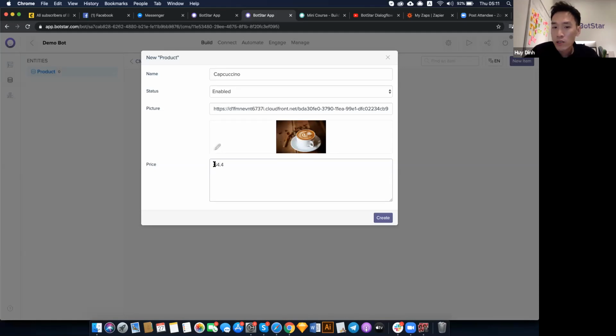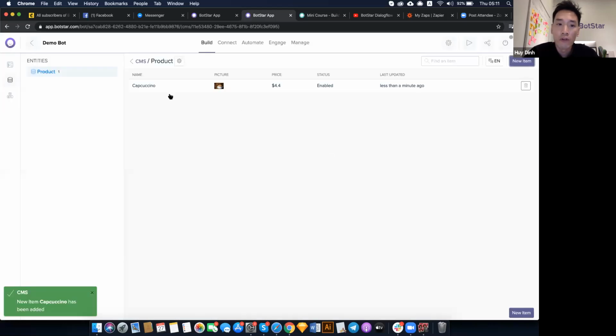I put in the $ sign here, but for some of you who are more like an expert in bot building, you can always just put a number here, so you can always come back and do some complex calculation later on. I'll just stick to a simple bot for now. So right now we have a CMS with one item inside the product catalog.